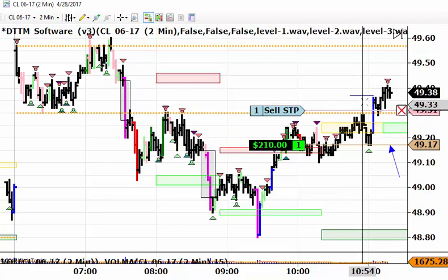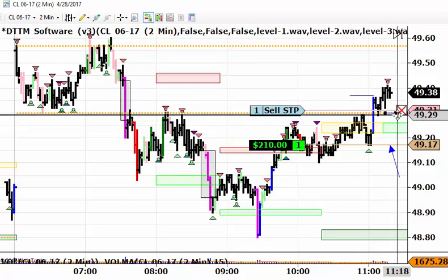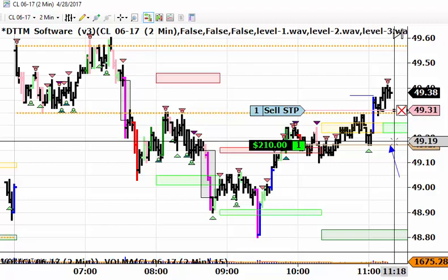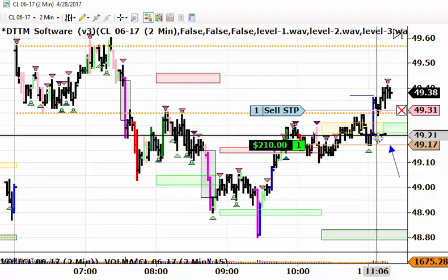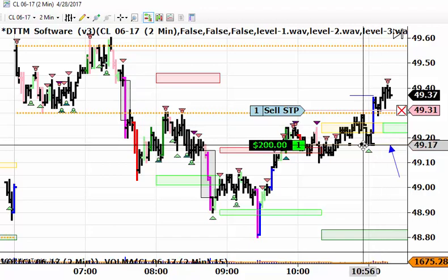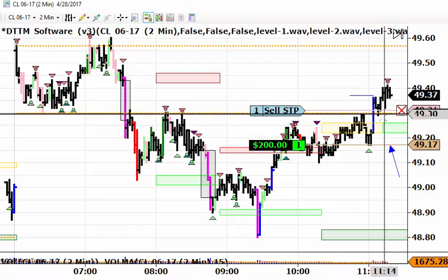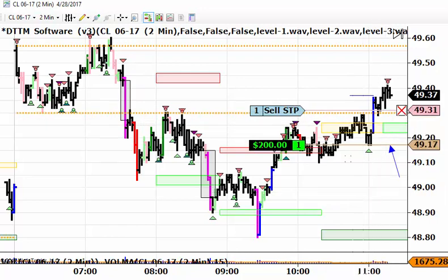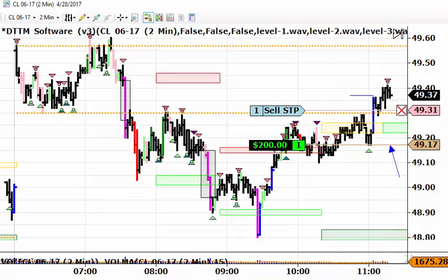So I will just make a marker on that so we know where it's at. It's right there at 31. And of course, just to make sure we know where we got into this guy down here at 17. So 17 to 31, so we've locked in 14 at least on that. So anyway, we've only got less than 15 minutes to go, so I will be back shortly.